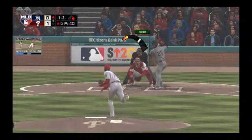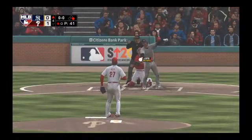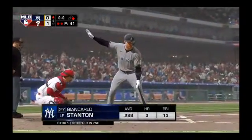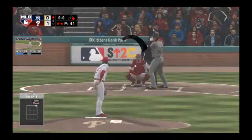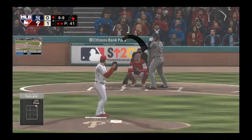This is where you have to really be disciplined at the plate and make sure that you get a pitch that's above the knees that you can get in the air. So he ran the fastball by him for the punch out. Torres goes down for out number 2 in the top half.